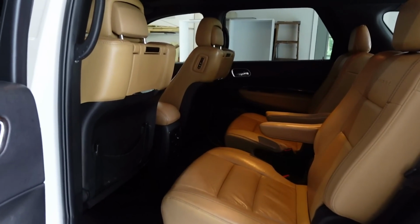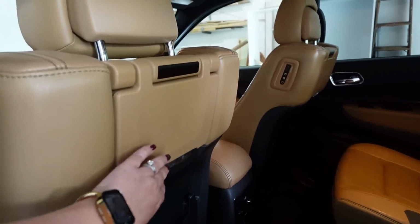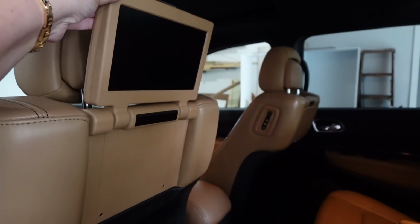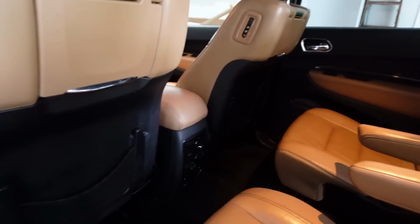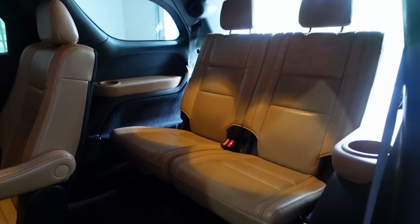So we've got the bucket seats here in the middle, or the captain's chairs, whatever you call them. I love that. They have TVs here in the back as well, and they've got connections so the kids can put their Nintendos in here if they wanted to. They also have this great little section in the middle, which is wonderful for travel. And then there are two chairs in the back.